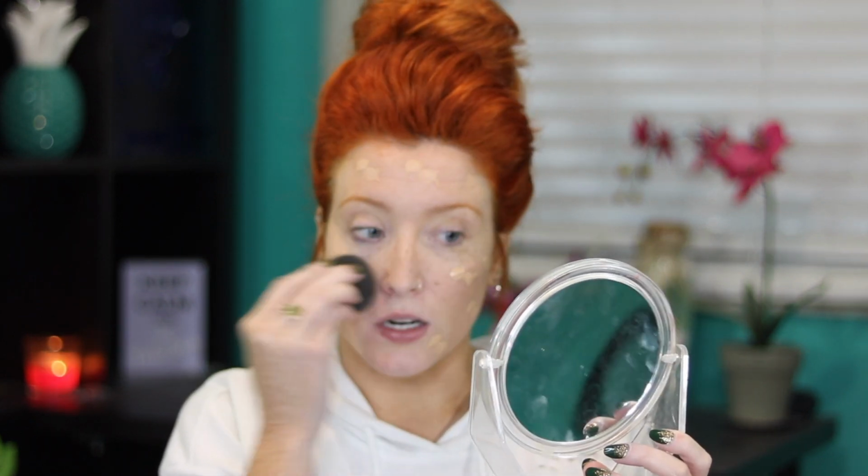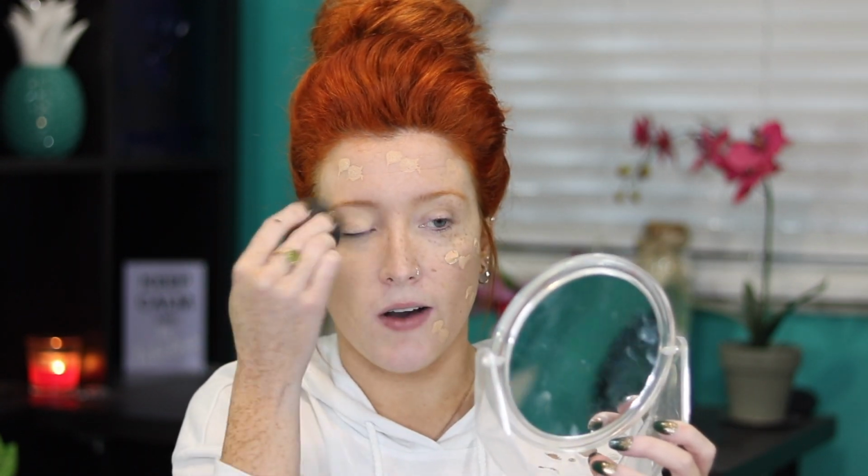I'm in an awkward self-tan phase right now. I just need to scrub it all off and start over. So my 705 was way too light. But this one, I think this one will be alright.